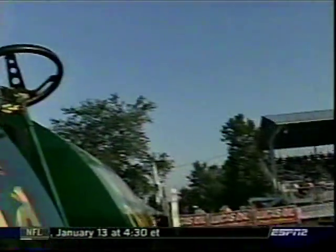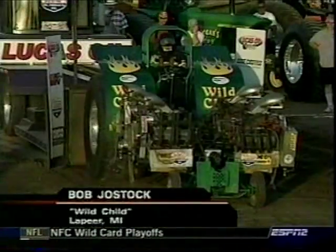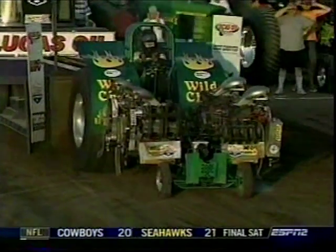They are a little bit of everything. Multiple engines, supercharged, methanol burning. You'll see 3, you'll see 4, you'll see a turbine-powered machine. Sometimes they're all Hemis. You'll see Chevys paired with Hemis. You see a little bit of everything.